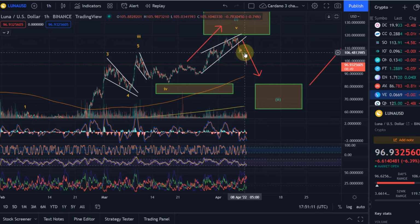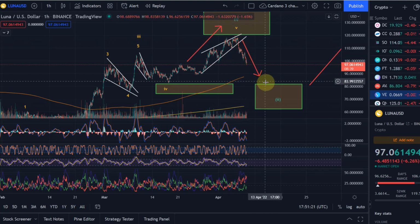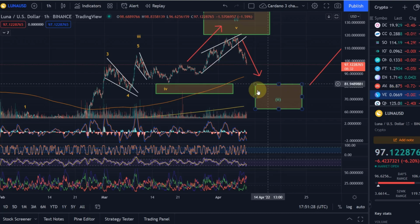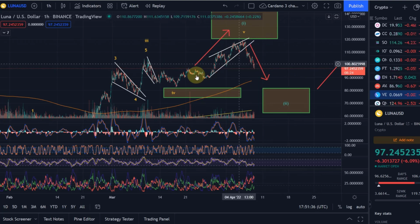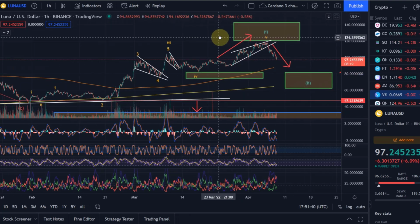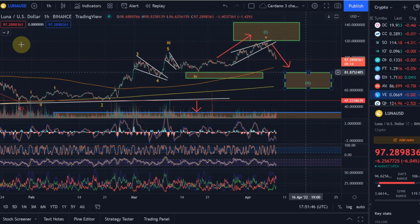Yesterday in the video I told you that we're probably going to see the $100 and below, and this is currently playing out. Terra Luna lost 6.3%, and I would expect Terra Luna now to get into this target area between 63 or 62 and 82 US dollars. Now it could be that we're only touching that level here, and this is a very relevant level for Terra Luna, because this will be the wave 2. So all of this here was a wave 1, this is a wave 2.